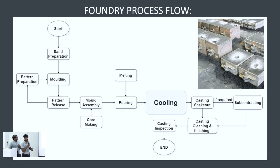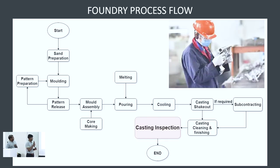At the next stage, they are kept for cooling for a certain time. Then after casting inspection, the product is ready to go.